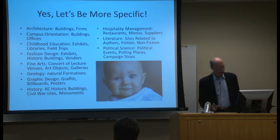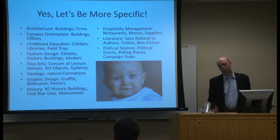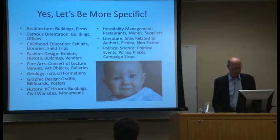If you had a class in the fine arts area and you wanted students to attend lectures or so many concerts, those venues could be tagged. And it goes on and on. Geology, graphic design. I thought an interesting one would be, I know there are a few buildings in the area that have permanent graffiti or permanent artwork on the side, and it would be interesting to get your students to go and see those sites, to be able to tag them and direct them there.